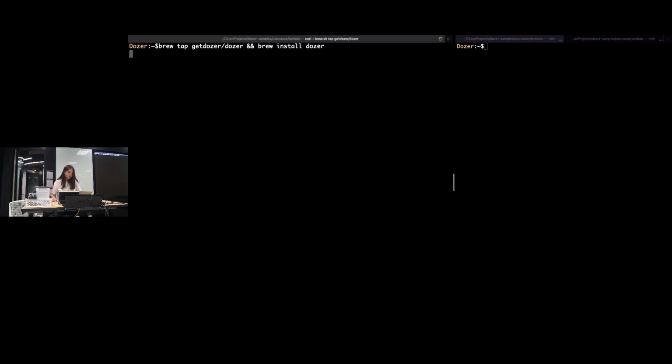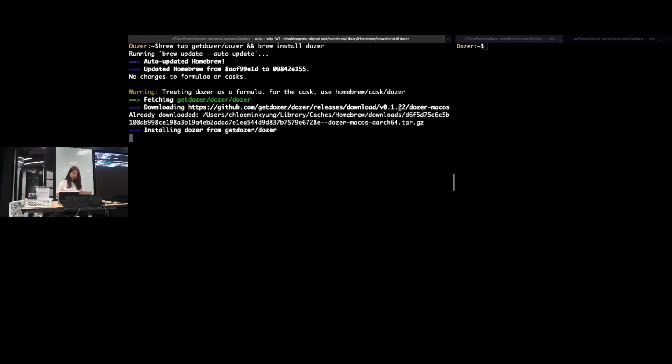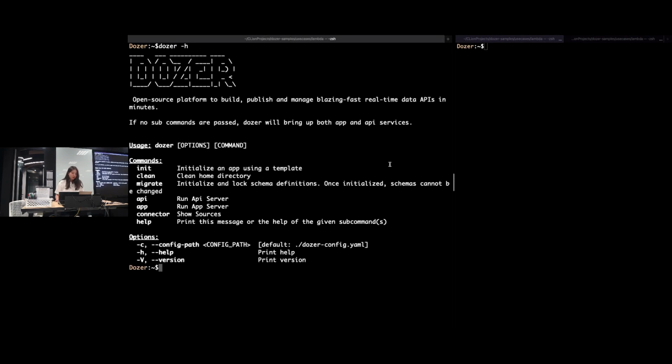Yep, this will do the job. So our latest version is 0.1.22. Yes, we're getting the right version. And once that's done, you can verify your successful installation by running the Dozer help command. By right, this will show all the available commands that you can run on our latest version.